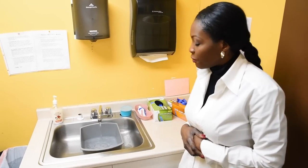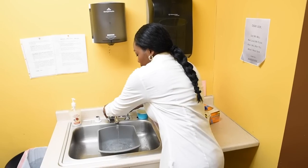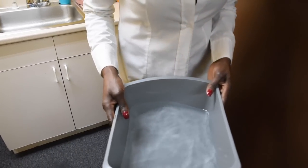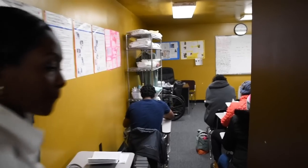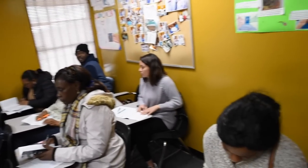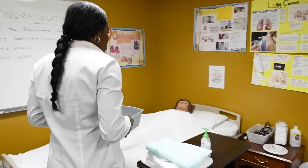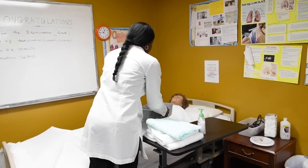Dry your hands like we've been saying all along. And you've gotten about this much water. Okay, this should be good enough. Wait for the examiner to come in and you provide privacy. When you bring your water back, you ask your clients to test the water. Miss Susie, can you please test the water?